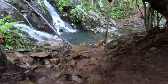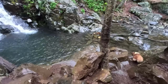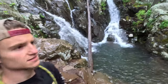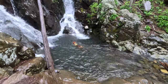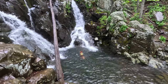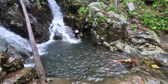Uh-oh. Look at that. Wow. Rose River Falls. She is beautiful. Wow. She loves it so much.